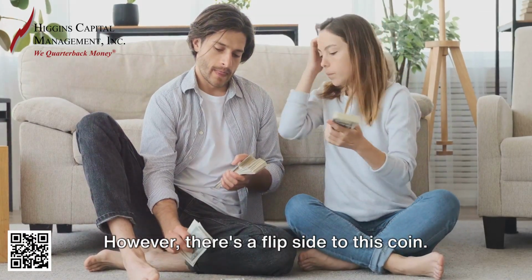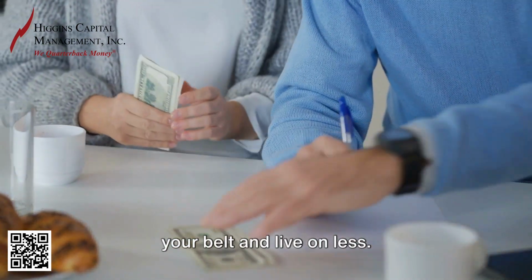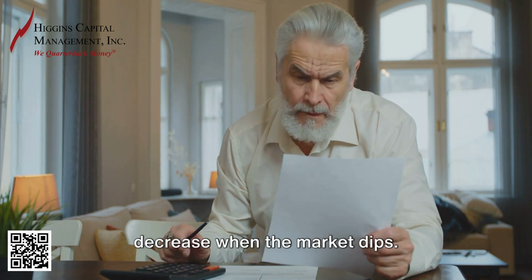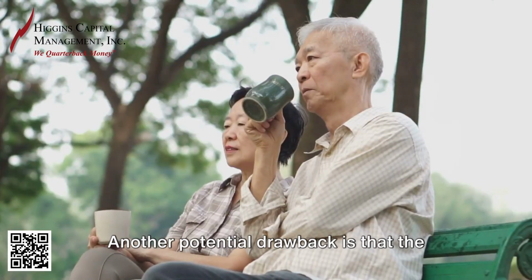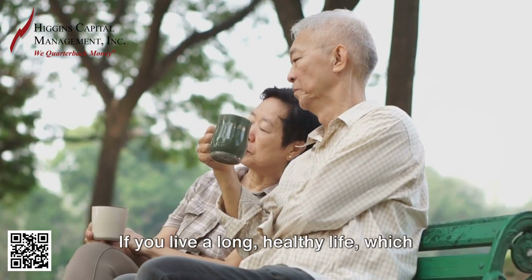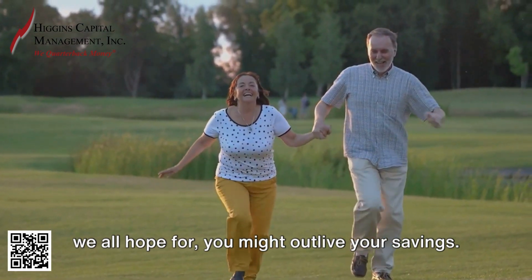However, there's a flip side to this coin. In lean years, you might have to tighten your belt and live on less. This can be challenging, especially if you have fixed expenses that don't decrease when the market dips. Another potential drawback is that the fixed percentage strategy doesn't account for longevity risk. If you live a long, healthy life, which we all hope for, you might outlive your savings.